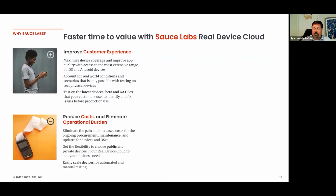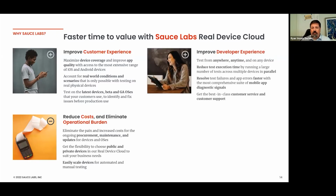We are obviously releasing devices from the various different manufacturers multiple times, potentially a year, and wanting to update that and have the most available devices that are out there. But again, it goes into not just the actual purchase of the device, it's how do you insure it? How do you ship it? How do you integrate it? All these things factor into that side of things as well.